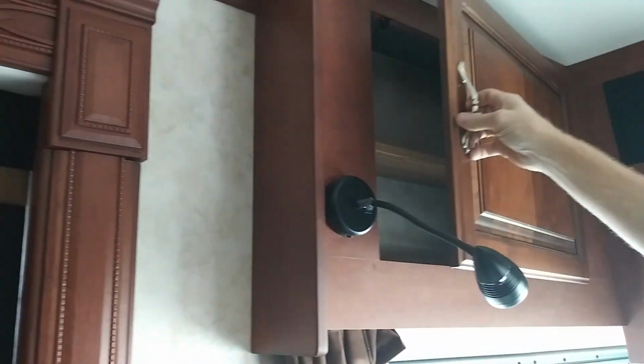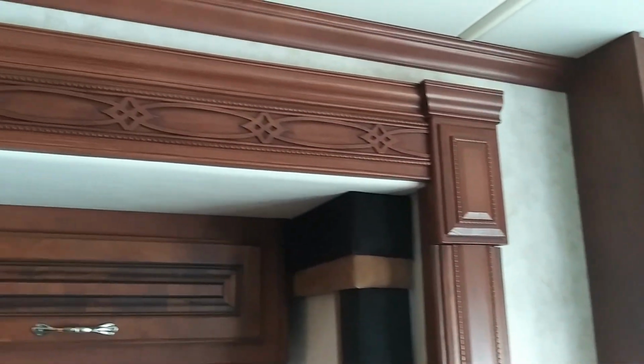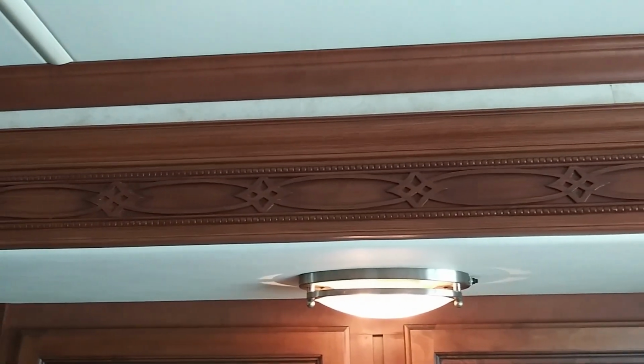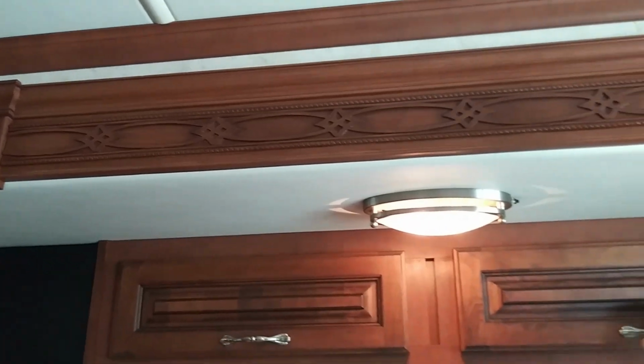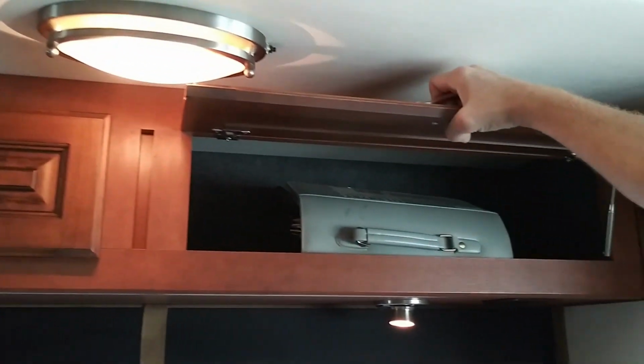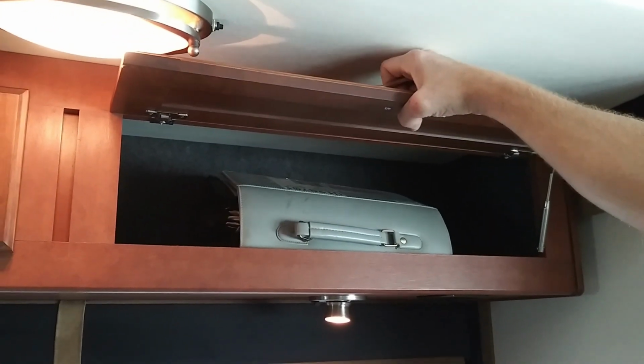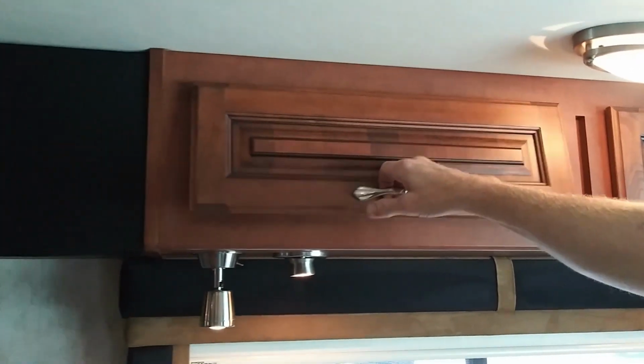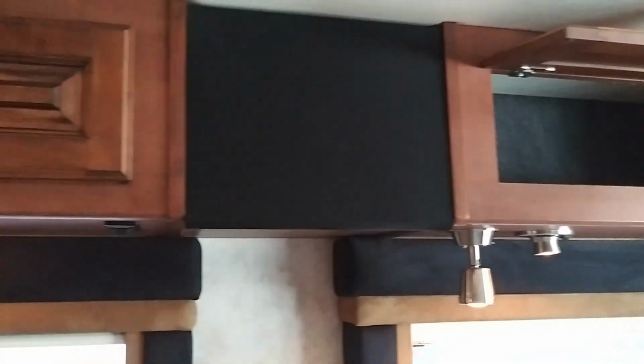All right, nice. Love the woodwork in here. That is really pretty. Yeah, it is. I like the placement of that light. All the original manuals. Wow. All right.